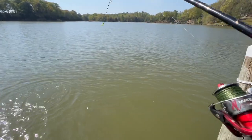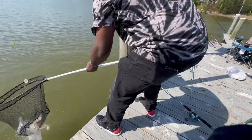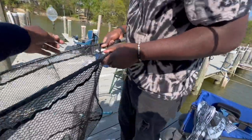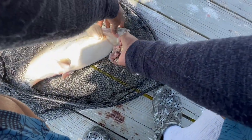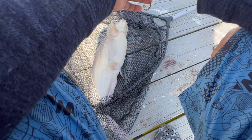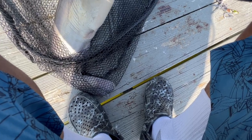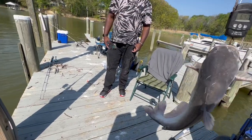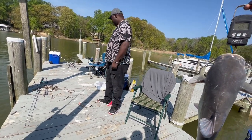Man, he's a nice one. I may weigh you, buddy. Come on, man. Yeah, I think he got it. I gotta weigh him, Keith. Yes, sir. I gotta weigh old boy. Say 7, 8. Yeah, I think he's 8, close to 9. Wow. 6 pounds, 62 ounces. Not bad.